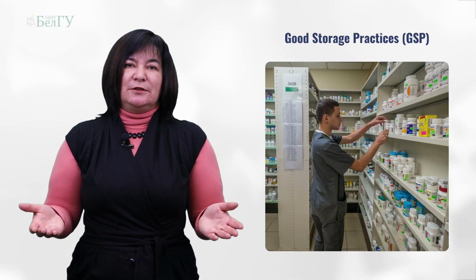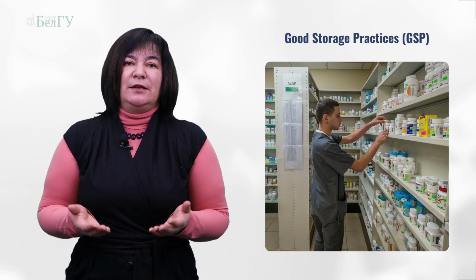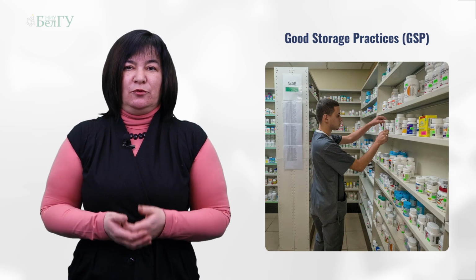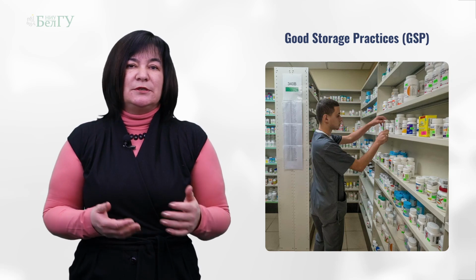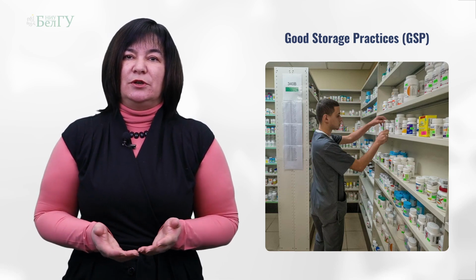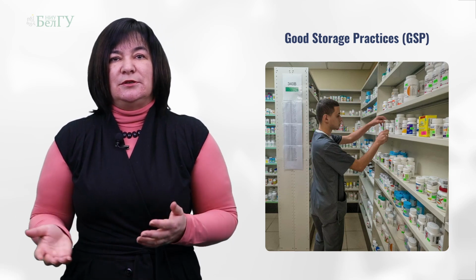Storage of drugs and medical devices is desirable to perform in accordance with good storage practice, the international standard, which is designed for all employees relating to the storage, transportation and distribution of pharmaceutical products. Good storage practice is closely related to other types of good practice such as good manufacturing practice, good distribution practice, good pharmaceutical practice, etc. Good storage practice describes the specific actions necessary for the proper storage and transportation of pharmaceutical products and can be used by manufacturers, importers, suppliers of pharmaceutical products, pharmacies, medical services, etc.